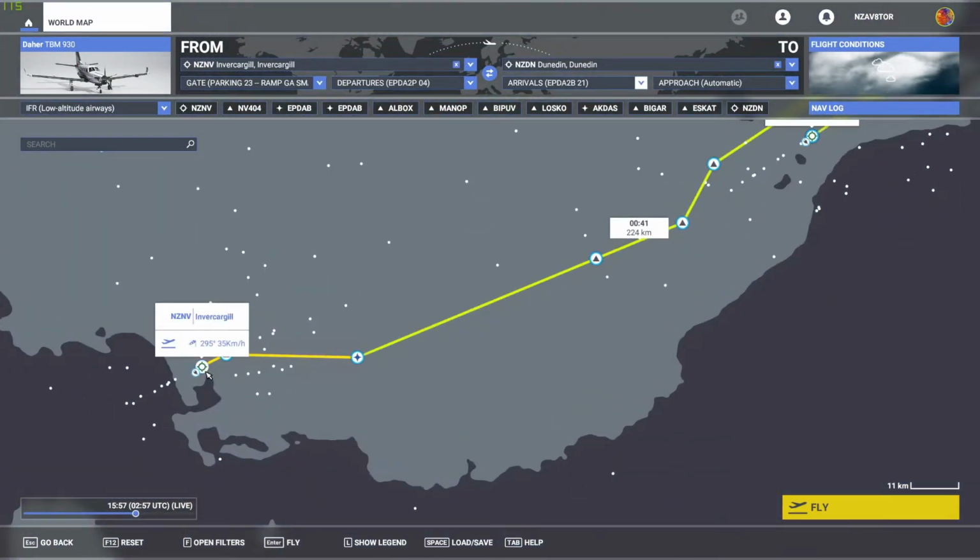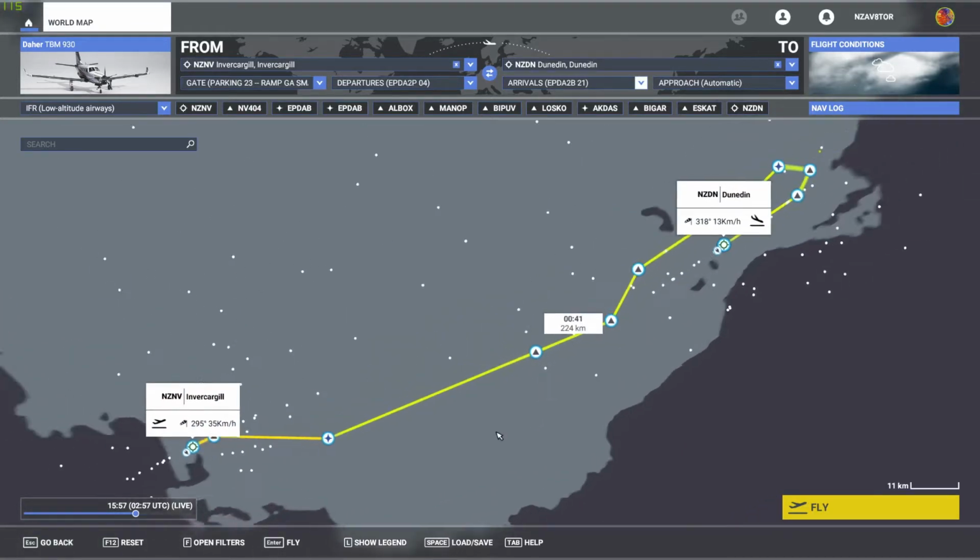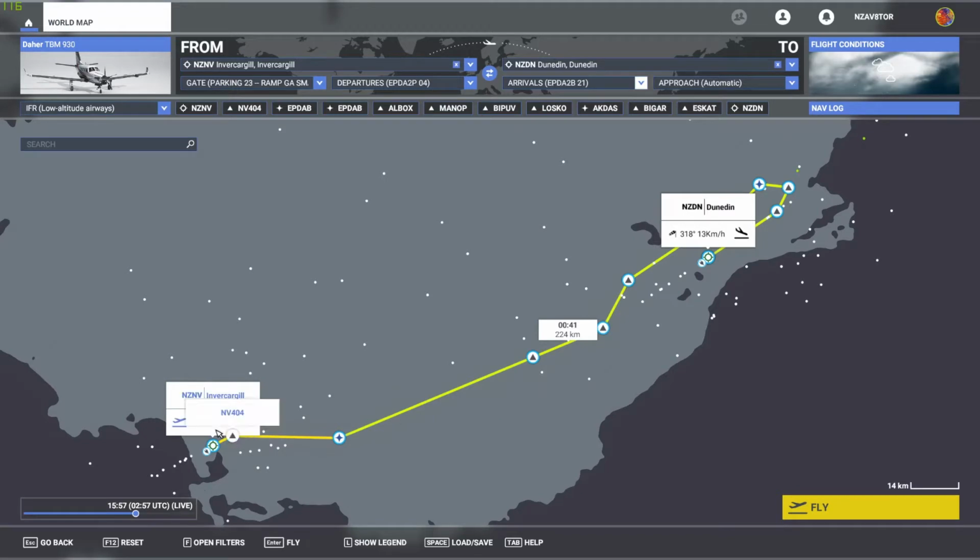It's essentially there is an airway system that connects Invercargill and Dunedin, but there's also a standard instrument departure, SID, and then a STAR that leads into the ILS at Dunedin here. So this is essentially what we're going to fly, this IPDAB 2 Papa departure from runway 04, and that'll connect from IPDAB straight into the IPDAB 2 Bravo arrival for runway 21 at Dunedin.